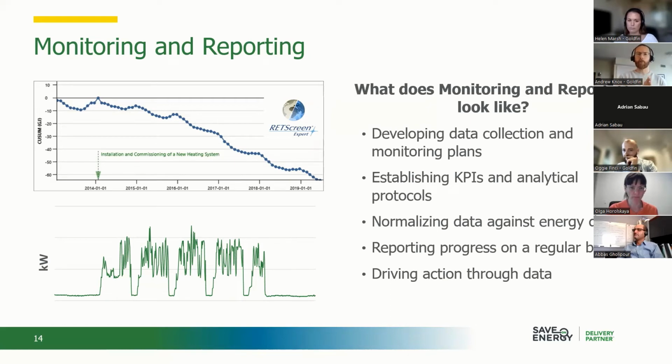So monitoring and reporting means that you will have a plan for collecting all of the data that you need. You will have KPIs so that you can see if the trends in the data that you collect are going the way you want them to go. You'll have analytical protocols so that any processing of data happens and you can clearly see the trends towards those KPIs. It means that you're not going to fool yourself into thinking you're saving energy just because there's been a mild winter or a mild summer, because you're normalizing your energy data against drivers.